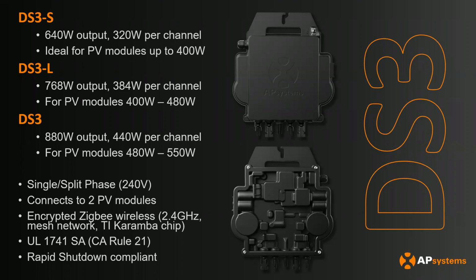The DS3 at 880 is more commonly used for commercial. But with the QT2, this one is used less frequently. It's because the QT2 is native three-phase. So the DS3, being the single phase 240, connects to two PV modules.